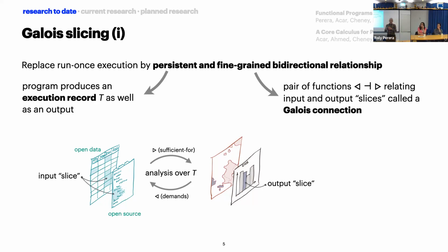So we're going to give up on this idea of execution as something that's ephemeral and whose only job is to produce a result. And we're going to instead think of it as a relationship between inputs and outputs, a relationship that's both persistent and fine-grained. And what I mean by persistent is that outputs are going to be equipped with an execution record or a trace, which explains how they were computed.